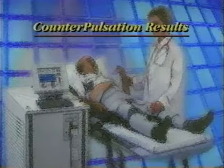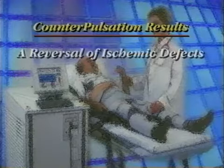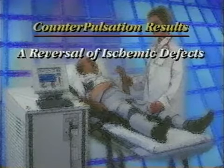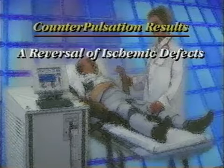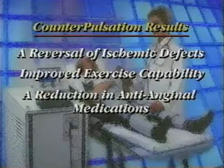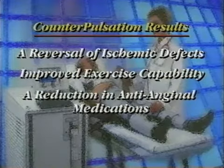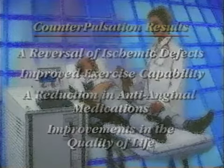Counterpulsation has produced the following positive effects in patients with coronary artery disease. A reversal of ischemic defects, as shown by thallium scans in stable chronic angina patients. Improved patient treadmill exercise times. A reduction in the amount of anti-anginal medications. General improvement in the quality of life.